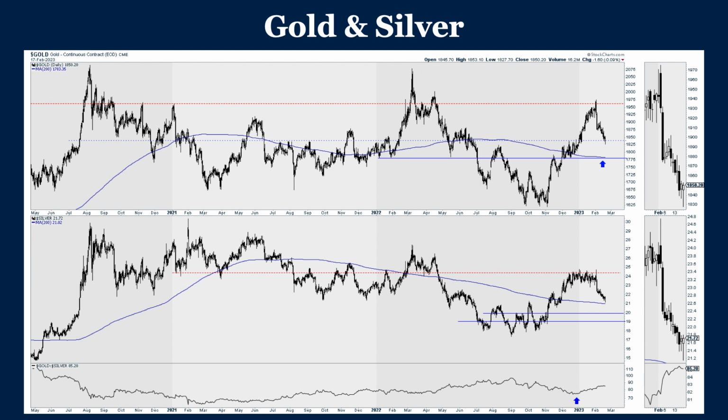Now, looking at silver, you've got the bullish hammers there. Silver also came down to the very low 21s, with a nice bounce off the 200-day moving average. But here's an educational piece. What really matters with moving averages is the slope of the moving average.